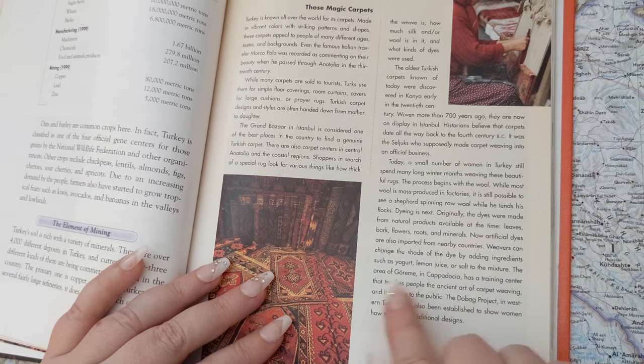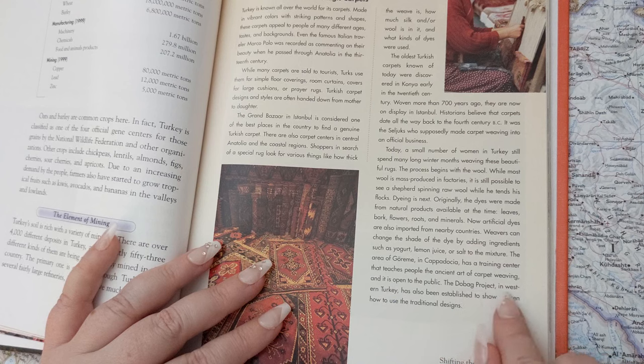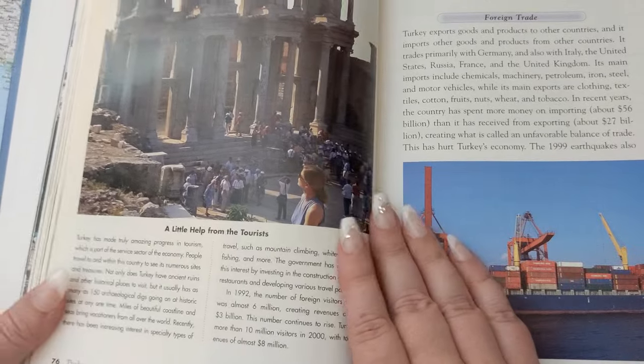The area of Goreme in Cappadocia has a training center that teaches people the ancient art of carpet weaving, and it is open to the public. The Dobak project in western Turkey has also been established to show women how to use the traditional designs. Little help from tourists.